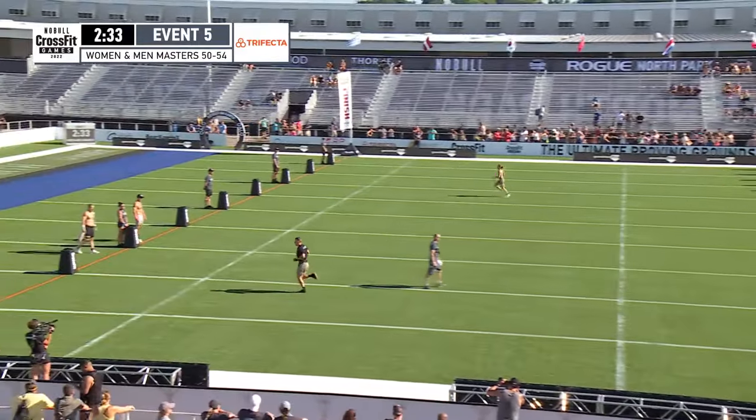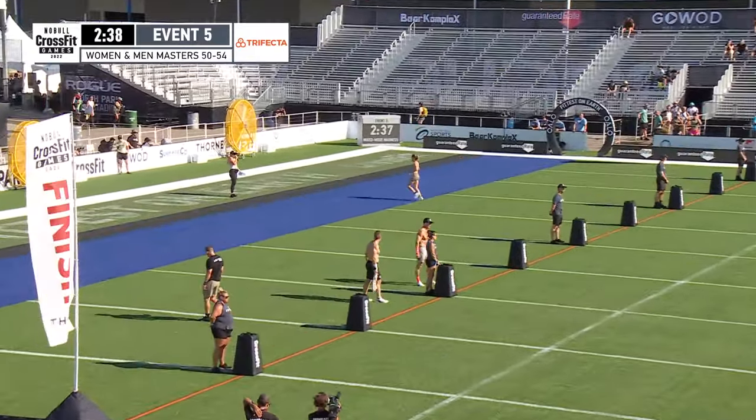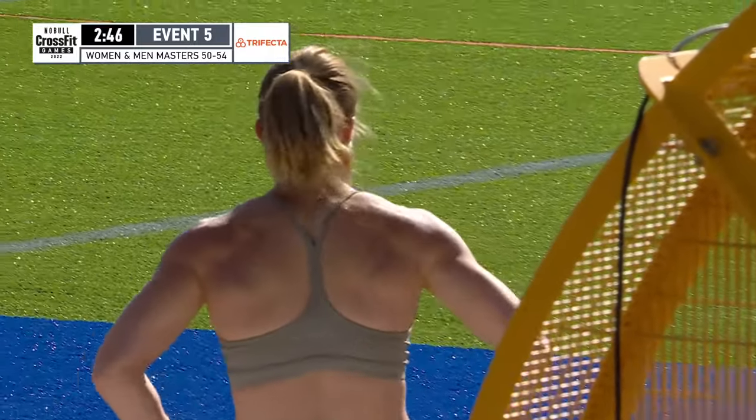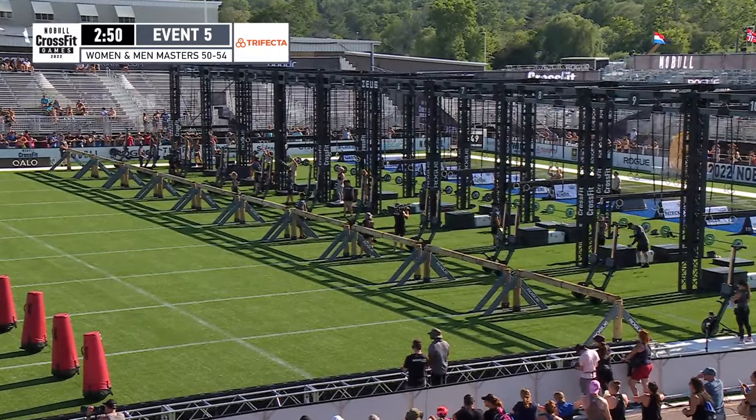Coming through now on the women's side, going to be Marcy Wells out of CrossFit Asheville in North Carolina. That's a great finish for Marcy, too, in that fourth place position. She's got some points to make up if she wants to get in the top three. She's 40 points behind, so that was a big one.